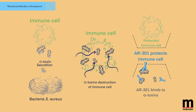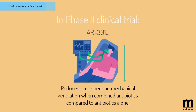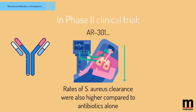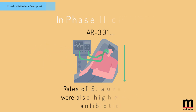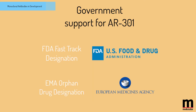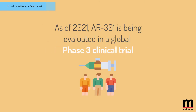In a phase 2 trial, the antibody was successful for reducing mechanical ventilation time when combined with standard antibiotics in patients with pneumonia. Rates of S. aureus clearance were also higher compared to patients treated with antibiotics alone. AR301 has been granted FDA Fast Track designation and Orphan Drug designation by the European Medicines Agency. The Phase 3 trial is currently ongoing.